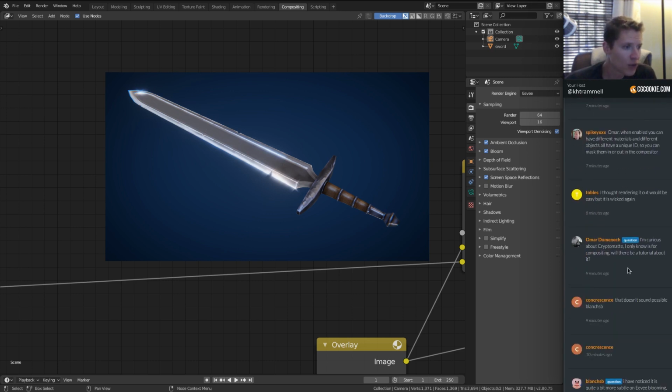I'm curious about CryptoMat. I only know it's for compositing. Will there be a tutorial about it? Absolutely there will be. I need to learn more about CryptoMat myself because, being involved with Eevee and CryptoMat being fairly new, I've only looked into it one time and didn't really understand it. So I need to look into it more. We will definitely cover that. It's for power compositing, really advanced compositing techniques.